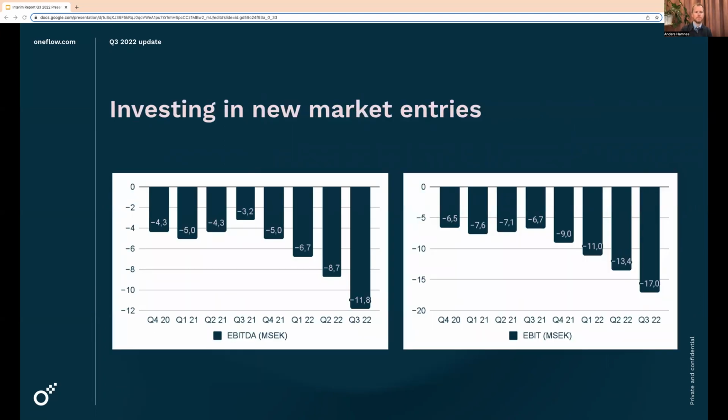Looking at EBITDA for the third quarter, it was -11.8 million Swedish crowns compared to -3.2 in the third quarter last year, which gives an EBITDA margin of -66% compared to -28% in the same period last year. The increased costs are completely in line with Oneflow's plan to invest in the future with a focus on product development and new markets. The increased costs mainly consist of higher employee costs.